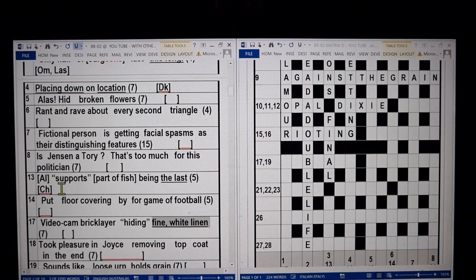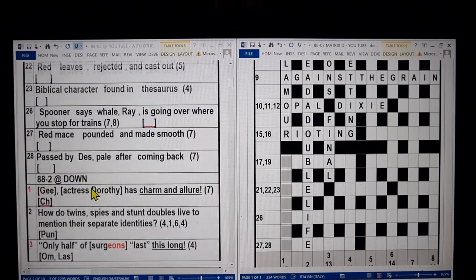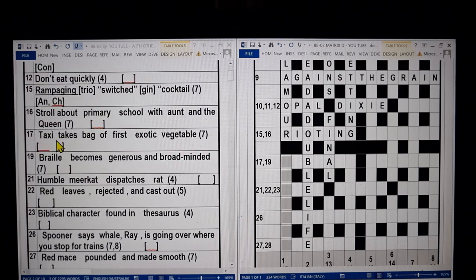Actually, I think I went the wrong one here. This is 17 across. What I was thinking of isn't going to fit anyway. That's 17 down we're looking at. That's in the down. All right, we better go back to 17 across. That's what we're after. 17 across. Oh, there it is. Taxi takes bag of first exotic vegetables. That's 17 across, and that's this one here. Yeah, I didn't have that right. Okay, here we go.